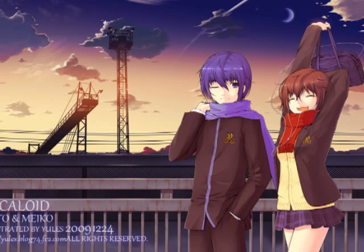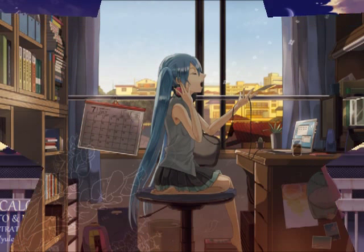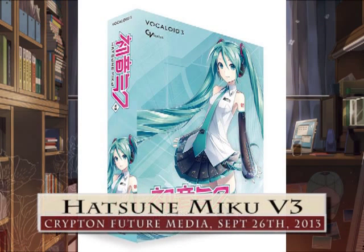Vocaloid producers have done a fantastic job at hiding Miku's weaknesses and faults over the years, but now they don't have to. Hatsune Miku V3 was released September 26, 2013, and it has been in the making for at least 2 years. Miku V3 gives our digital diva 8 new voice banks, for an astounding total of 15.